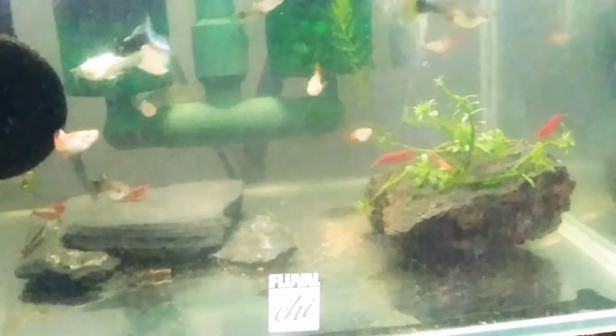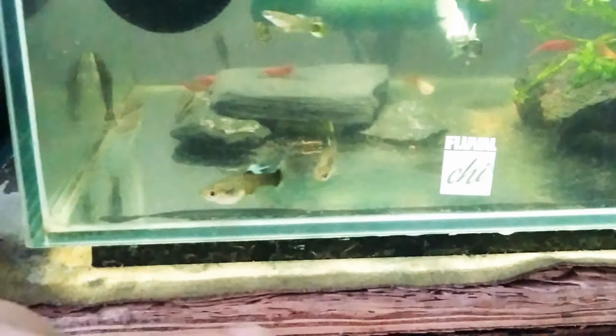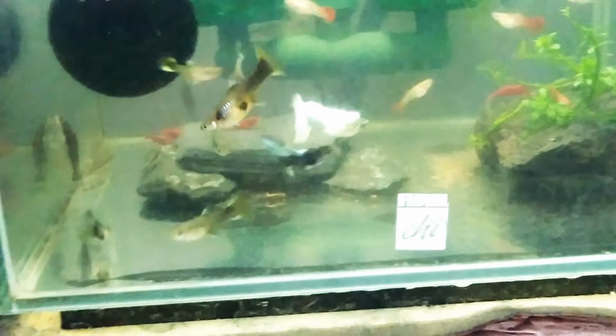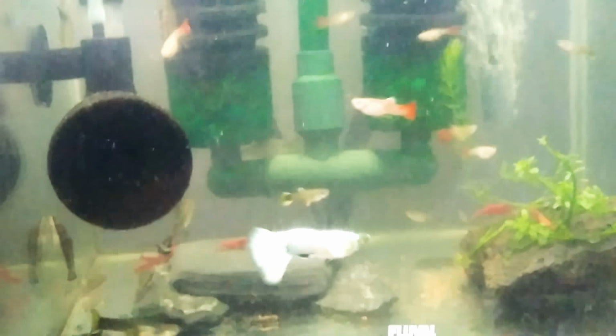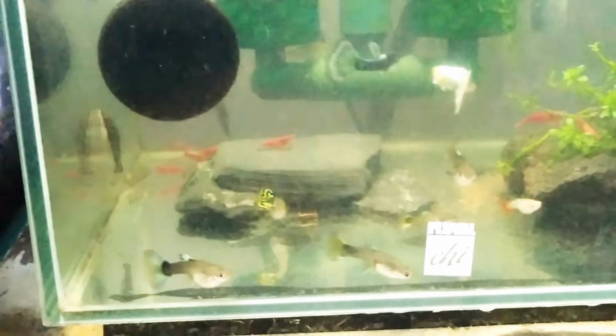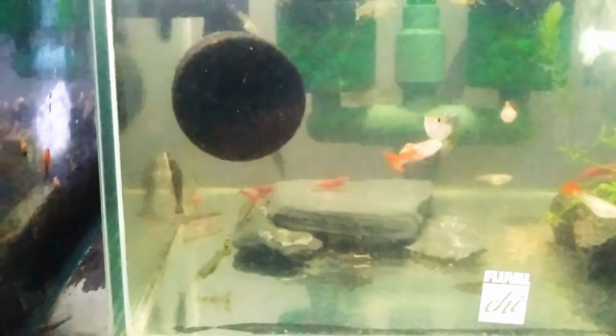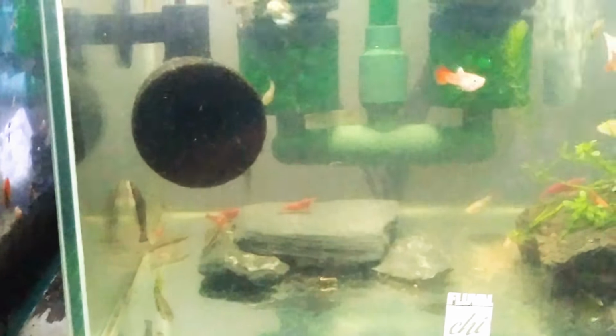As you can see, the red cherry shrimps here are basically doing well. I did see shrimplets around the bottom of the tank, but as there's no cover for them, sooner or later they become food for my guppies. So I might or might not add a few more hiding places for the shrimplets. Hope you like this tank, and let's move on to another tank.